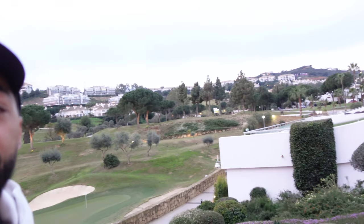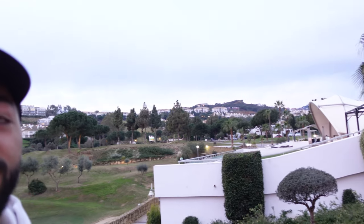But yeah, look at this setting. I mean, this is absolutely nothing at this stage. I'm just by the clubhouse area, but we have an unbelievable venue here at La Cala. So yeah, this one's gonna be super cool. I'm gonna take you with me, and yeah, let's do it.